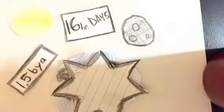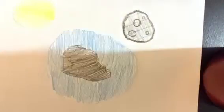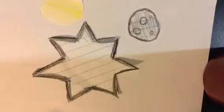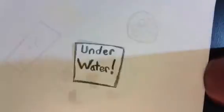At 1.5 billion years ago, the Earth's crust breaks and the continents move around to form one supercontinent. The Earth's supercontinent breaks into pieces. The rocks take away the CO2 from the air, creating snowball Earth. After millions of years, volcanic eruptions broke through the ice, causing temperature and CO2 levels to rise, melting snowball Earth.